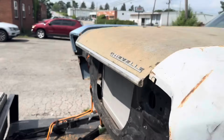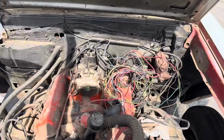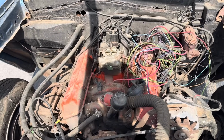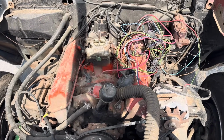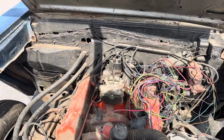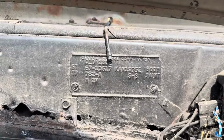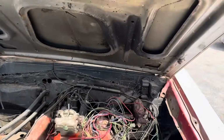Let's pop the hood here, which isn't really attached on. Got a little 327 in there. We're gonna see if it'll run here in just a couple minutes. Got a little firewall rust there. Here's the tag. Here we go.